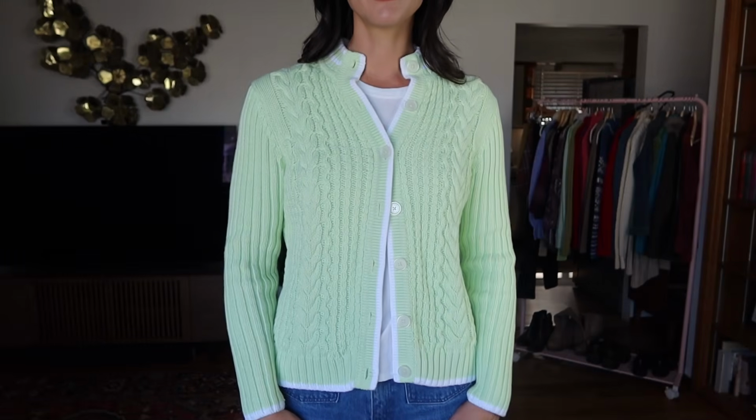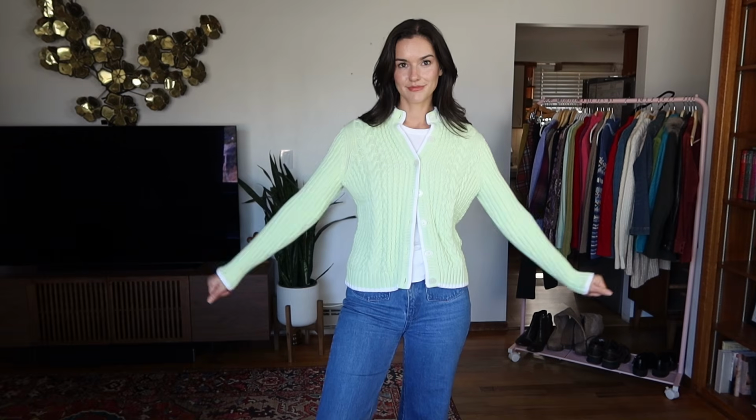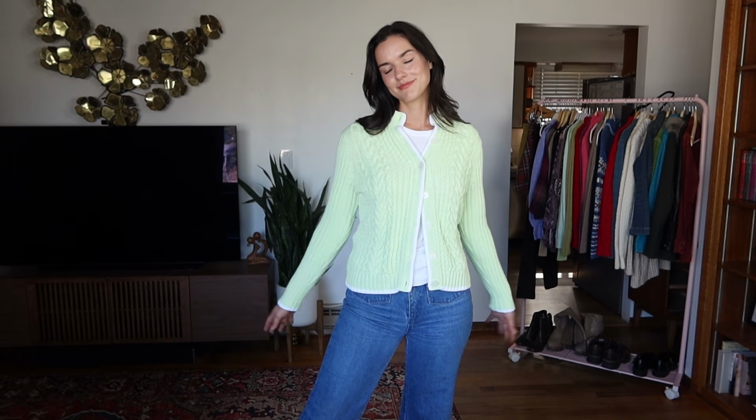Here's that Brooks Brothers cardigan, and Brooks Brothers is a really good brand. They make high quality items. I would say old money look, preppy, and classic. And I think that this color is really fun and playful. It's kind of like a lime green. I really like it a lot. And this is just a really nice cable knit button up cardigan. It's a little chunkier, feels really high quality and luxurious. And I like it just paired with the t-shirt underneath and some jeans.